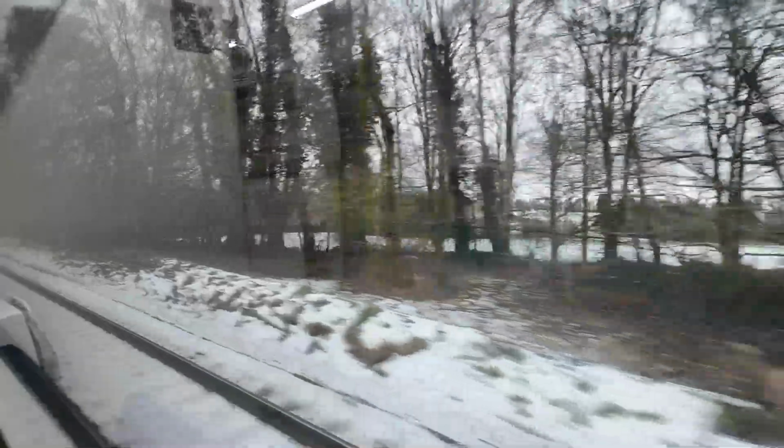Please do not try to use the foot crossings until the train has left the station.